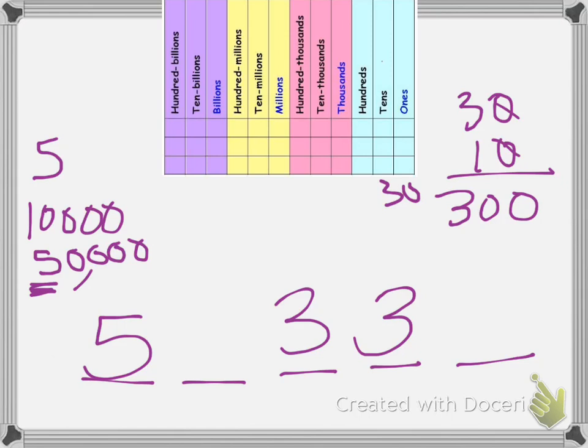My 6 is worth 6,000. So if we look here, there's our 1,000s spot. And the other digit is a 9. So the last one is the ones. Your answer is 56,339.